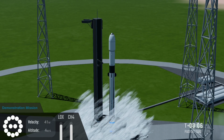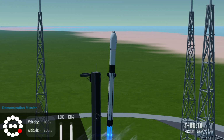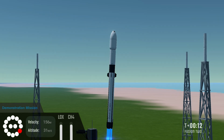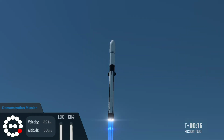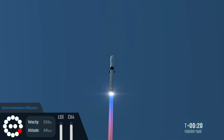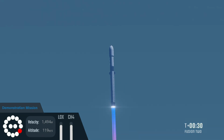We have liftoff. Vehicle has cleared the pad and is pitching downrange. ELS chamber pressure is nominal. T plus 30 seconds into the flight of Fusion 2. Everything is looking great so far.